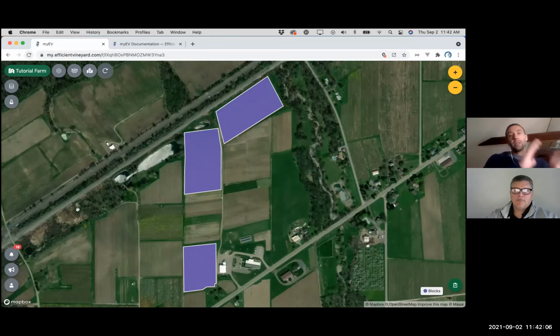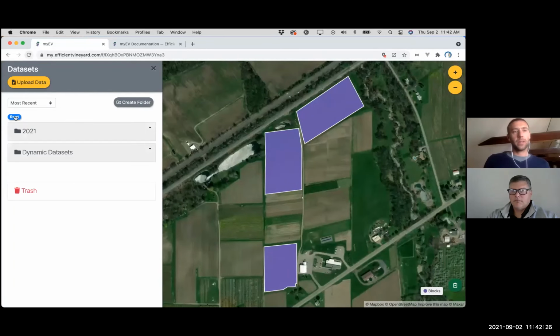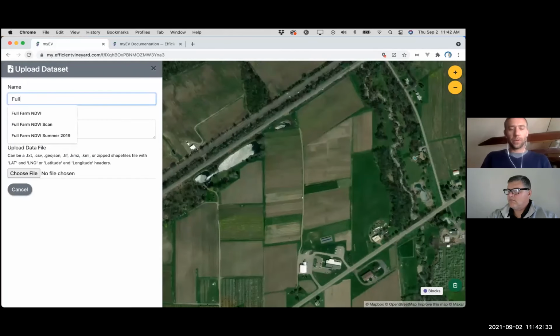So if we think about the next use case, which is we already have some data, we've taken a scan, we've had someone come out maybe and take an NDVI scan, for instance. We want to be able to utilize that data. So I have a data set. I'm going to come into my data sets drawer, come back to the root of this here, and I'm going to upload data. We'll call this full farm NDVI. And I'm going to upload.